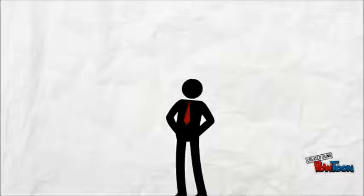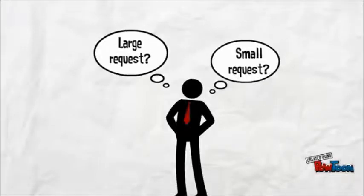To summarize, both studies show that people are more likely to comply to a larger request only after they've agreed to the initial smaller request. But what if the order of the requests were reversed? Well, that's the focus of the door-in-the-face technique.